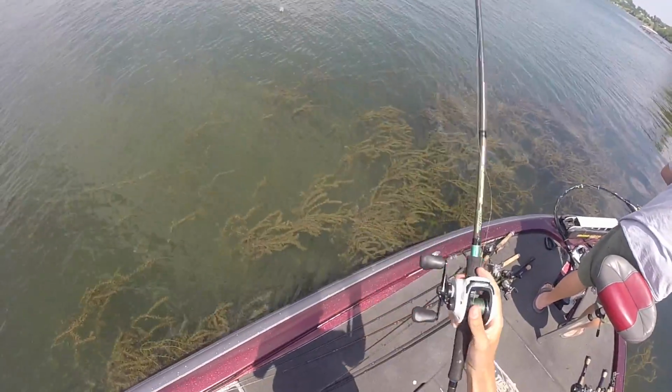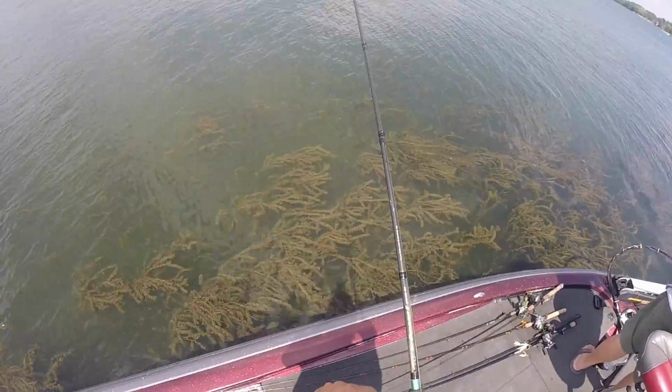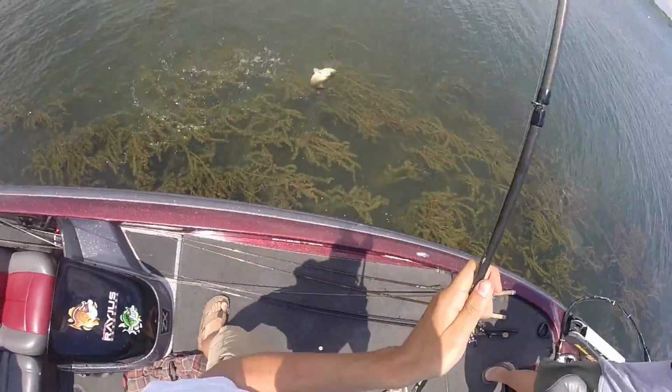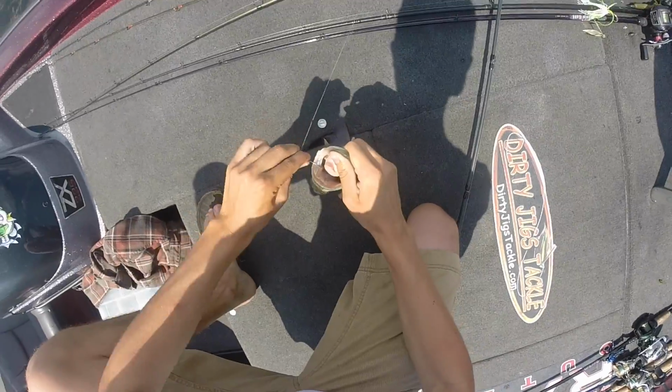Didn't eat it good. You're on the outside though. Yeah, that's what I thought. First Ticonderoga largemouth of the day. We got a real late start today. Long story, not gonna go into it, but we're here now. Let's get it done.